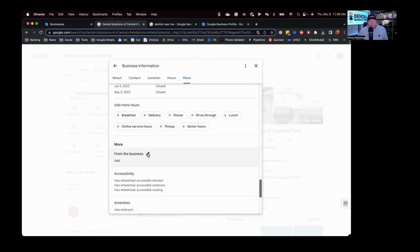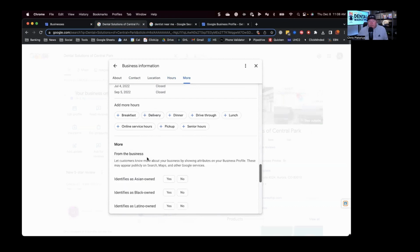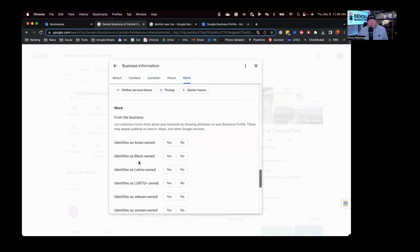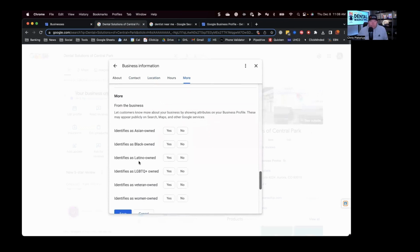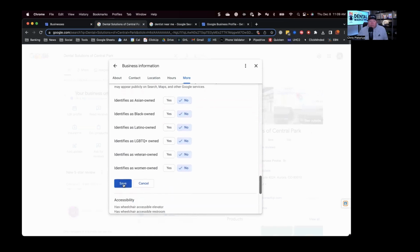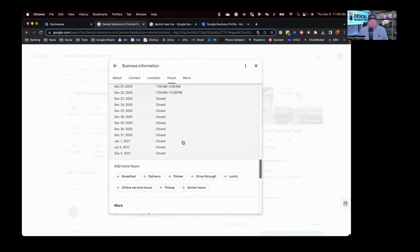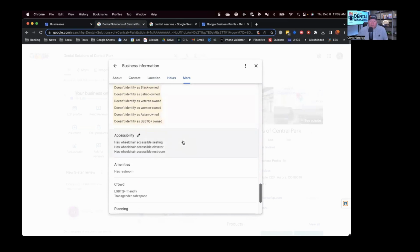Let's see. You can put from the business. You can do an addition here. These are what we call attributes. So if you're Asian owned, Black owned, and they kind of change these based on the practice, so these aren't always exactly the same questions. If you're a veteran and you own this, or woman owned, or whatever it may be, make sure you use these attributes. In this case, we didn't do that, so I'm going to go in and do that for them. Click save. Again, content is king. You want to fill out as much information in this as possible, because that will help you with your rankings.